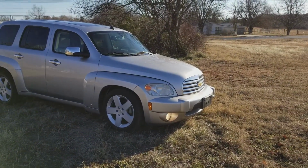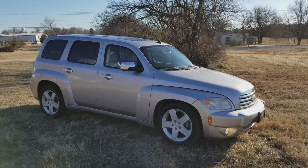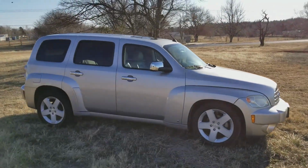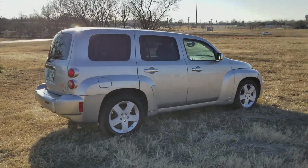Quick video. I just bought another flip car from Copart yesterday. I picked up this 2006 Chevrolet HHR for an even $1,300. This is a flood car from Texas.